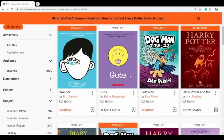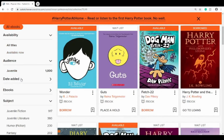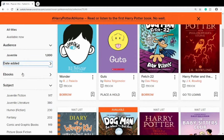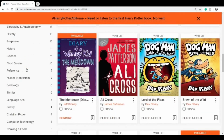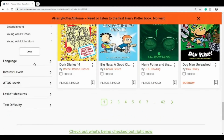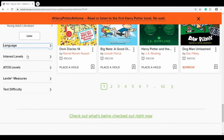But before all that, we're going to look at the filters on the left-hand side of the screen here. So you'll find a filter of books that are available now, the particular audience, the date added. There's even a subject filter, so if you know there's a particular type of book your child likes to read, you can also click and find books based on that. And there's some language filters as well. But I really want to focus on looking into these other filters because they may seem intimidating, but they're really not and are actually very helpful.